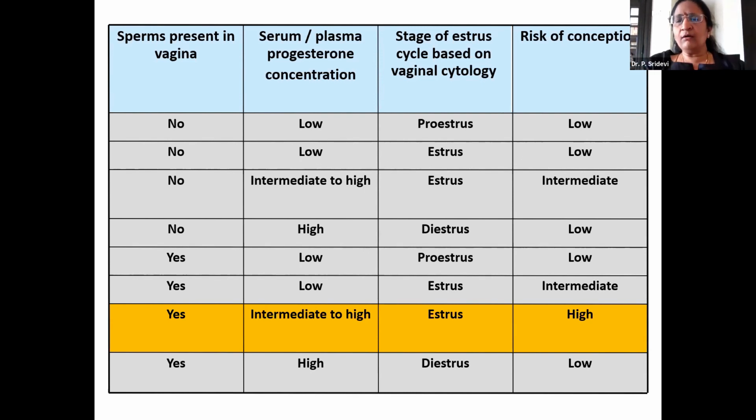Now, believe me, almost 99.9% of so-called mismating cases are proved to be positive. Books generally tell you that it's around 65%, but if a mating has happened, 99.9%, believe me, they're always positive. In my experience, I've only seen one case where with a mismating happening, that dog did not become pregnant.